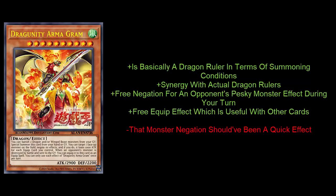Now, the Dragunity archetype basically breaks down into Winged Beast monsters and Dragons, so the entire Dragunity archetype works to fuel this card. Basically, if you have any of them in the graveyard, you can just summon this card freely from your hand or from the graveyard.